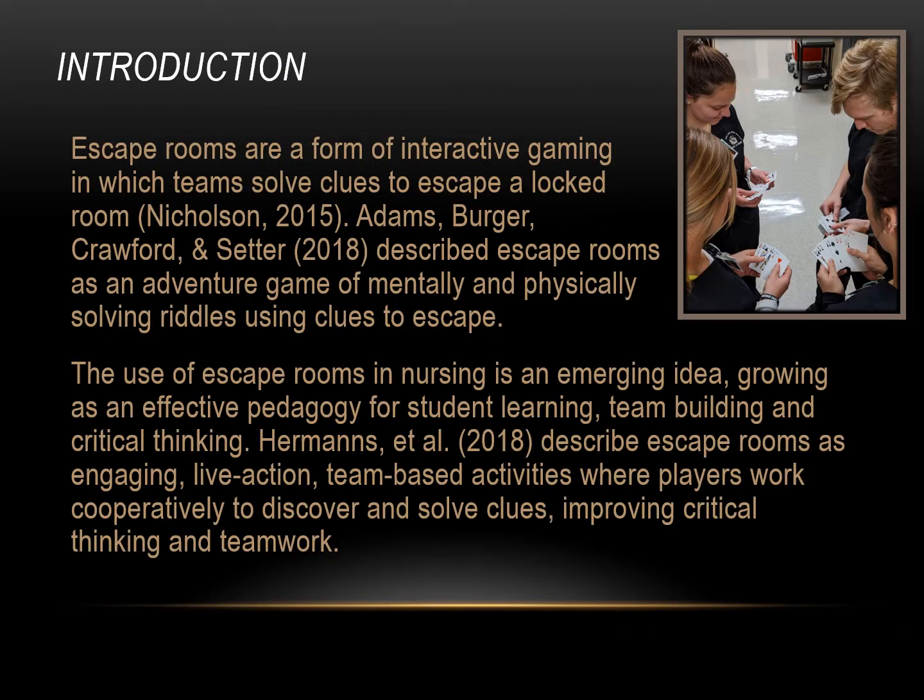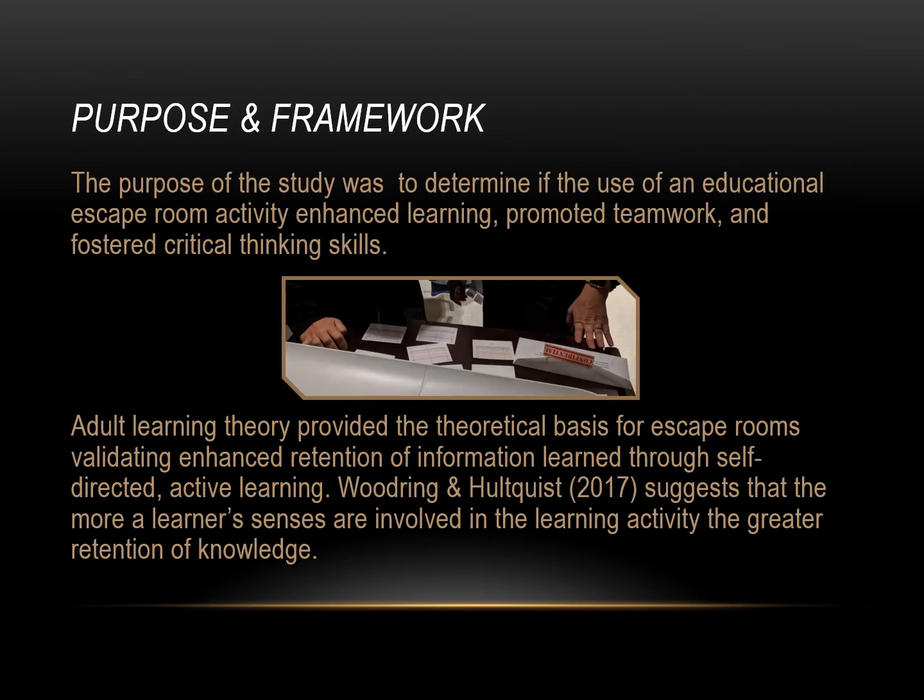After attending numerous conferences and learning more about escape rooms, I became very intrigued about this concept and really wanted to provide this opportunity to the students in my class. The purpose of our study was to determine if the use of an educational escape room actually enhanced learning, promoted teamwork, and fostered critical thinking.